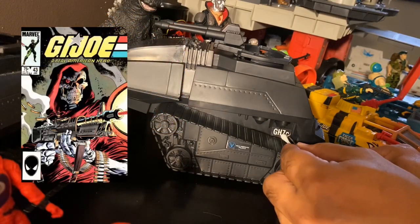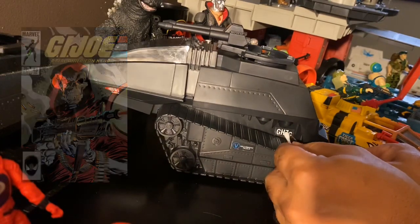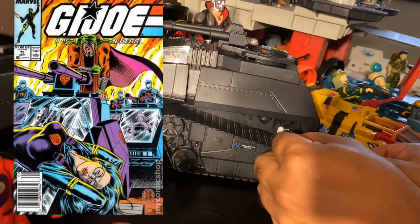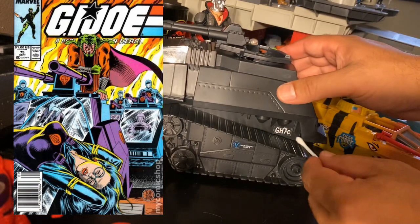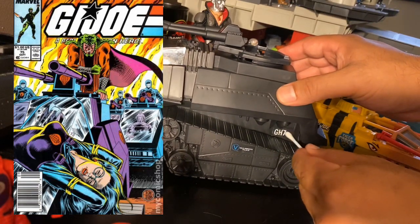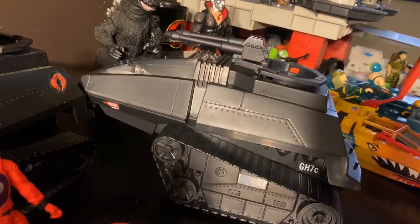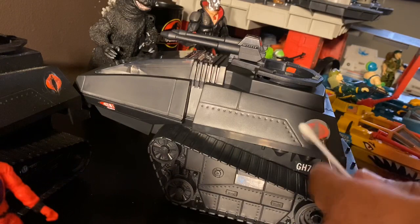Along with issue number 43, another all-time favorite cover is issue number 75, where you have Serpentor on top of a H.I.S.S. tank with the Baroness tied on like a trophy or prize, sent through the other half of the Cobra faction during the Cobra Civil War.